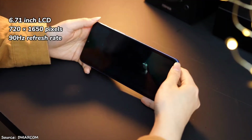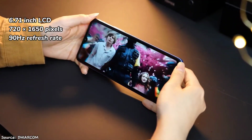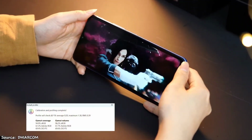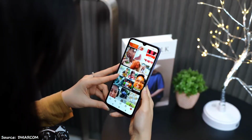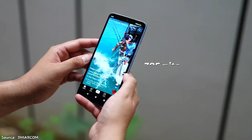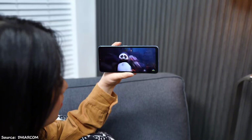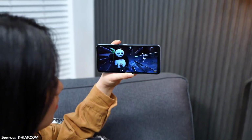One major improvement over its predecessor is the presence of a fast 90Hz screen refresh rate, so you'll get a noticeably smoother experience for everyday tasks like scrolling through social media or playing basic games. Everything feels more fluid and responsive, making for a more enjoyable user experience. But one downside of the display is that it has a 720p resolution, which isn't the sharpest. Text and images might appear a little less crisp compared to phones with higher resolutions.